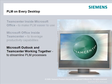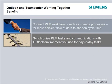Finally, let's take a look at how Outlook and Teamcenter can work together. Neither one's really inside the other, but both function to streamline PLM workflow processes. Simply put, connecting the two together streamlines the flow of processes in the most efficient manner. Again, no need to bounce back and forth between applications. And of course, all of your daily tasks, PLM or general desktop work, are available in the same user interface you're used to working with.